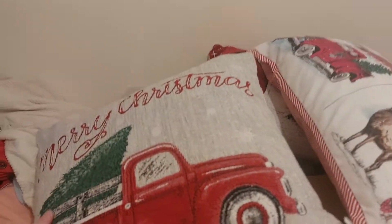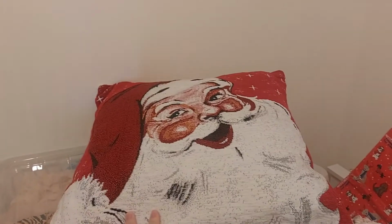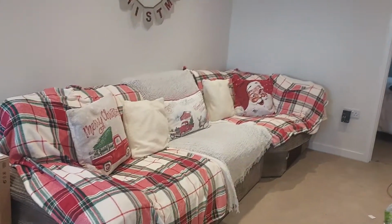I'm going to show you the cushions I have bought. I'm so excited about these. This is the first one we've got. That was from Home Bargains. This one I got from HomeSense. How cute is that? Let me take the tag off that still. And then this one I also got from Home Bargains. Right, this is our sofa now. How cute is that?